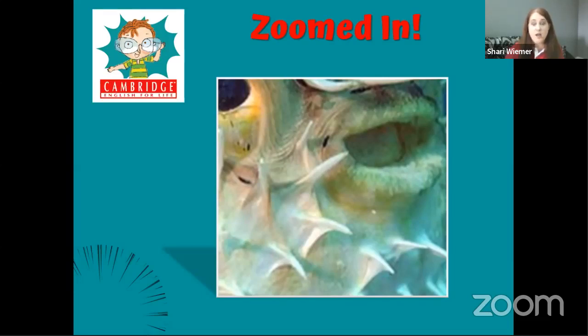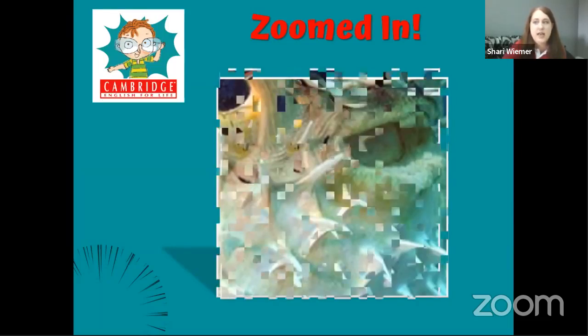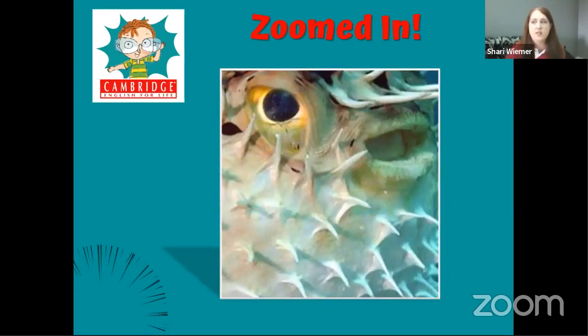Is it a frog? Is it a skunk? Oh, someone thought the last one was a skunk. That one's not a frog, but that's a really good guess. Ooh, a guess for a crocodile or a seal. Ooh, these are some good guesses. Maybe a peacock. I don't know. Let's see. Let's zoom in a little bit closer. Oh, one of you thinks it's a fish. Oh, what kind of fish?